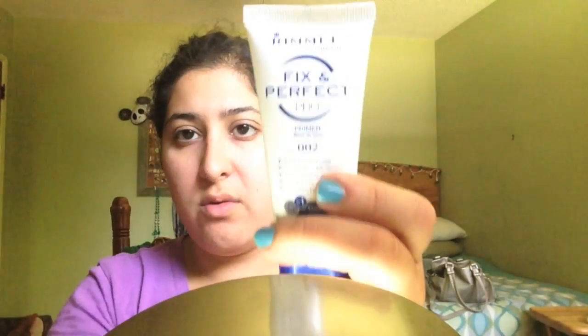I use different primers at different times. I don't know what I'm trying to say. Whatever. Anyways, I already have face primer, moisturizer, and toner on. I use the Rimmel Fix and Perfect. Oh, that's really dark. There we go. The Rimmel Fix and Perfect Pro primer. It's one of my favorite drugstore primers. So yeah, that's what I use.